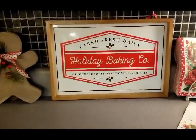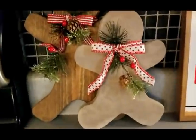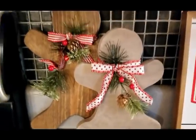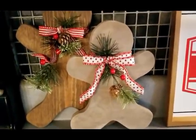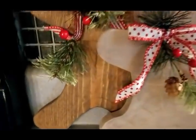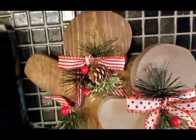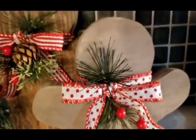And then I have my little holiday baking sign. These are just pieces of wood that my husband cut out for me. I downloaded a pattern off Pinterest and we laid it out on wood. He cut it out. And then this one, I just took brown paint and mixed it with a little bit of water and just washed it. And then I did the same with the lighter brown.